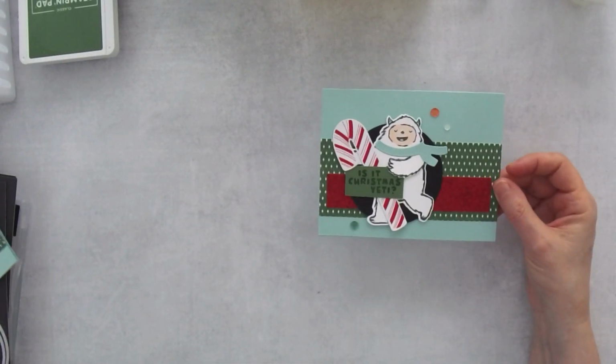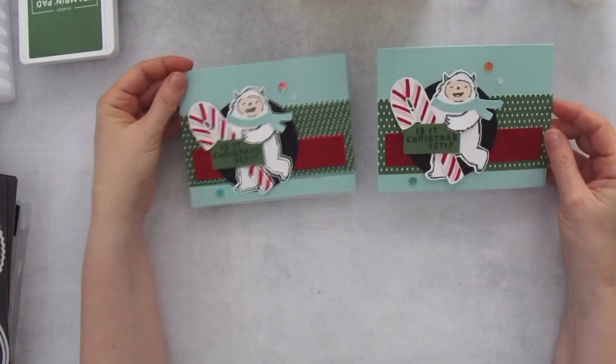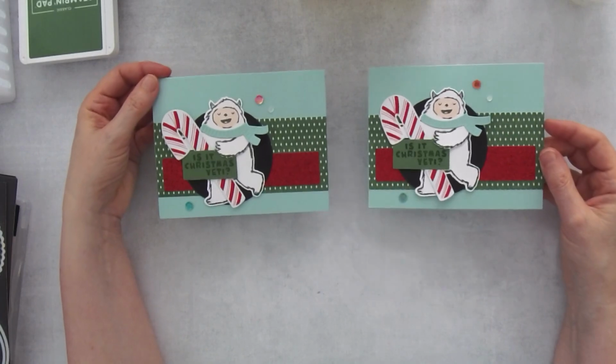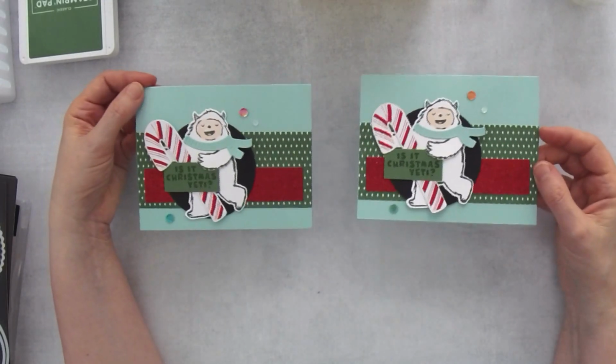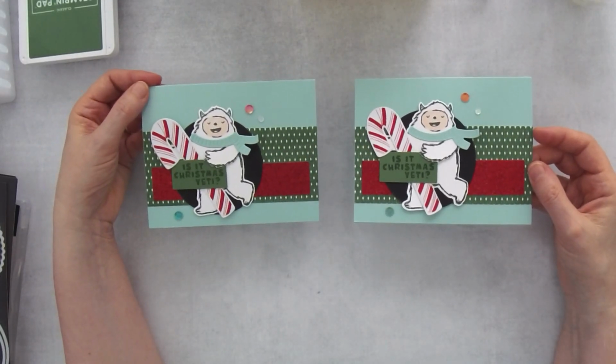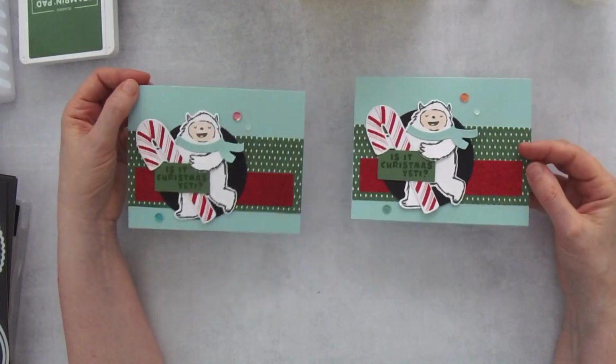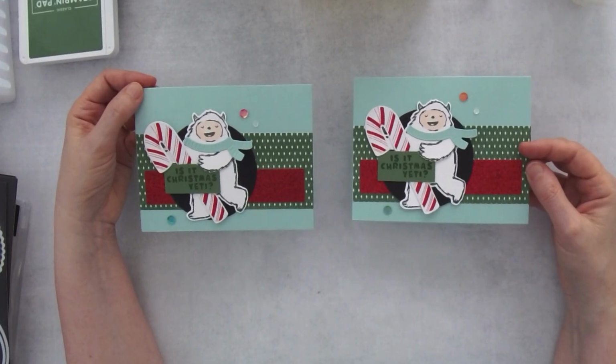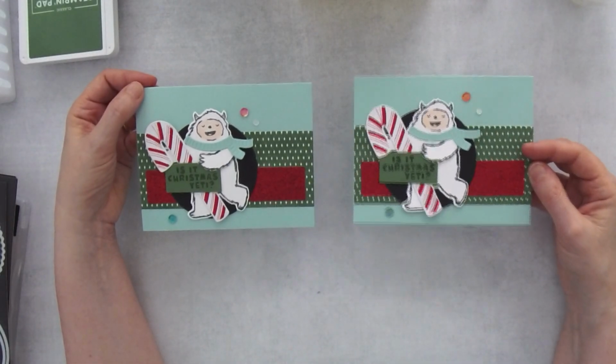And here's the original one that I made as a sample. Aren't they cute? I think it's just so cute that the Yeti is holding a candy cane, and the original card had a candy cane on it, and I just made it into something different. I made it into a fun card instead of an elegant card, and I just love how fun that is.